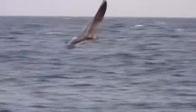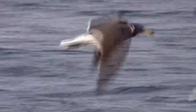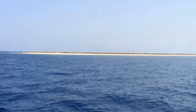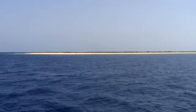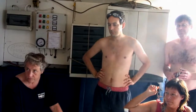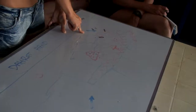Like everywhere in the seas, if you see birds, land is not too far away. The island of Darat Abit, the southernmost place that we will dive on our tour. More or less distant from the Eritrean border. So we're very, very close, okay?